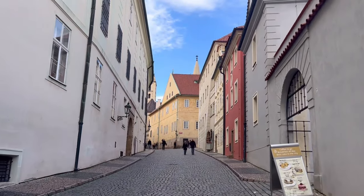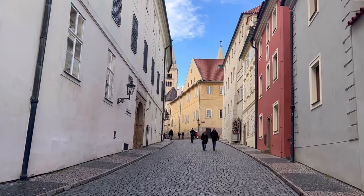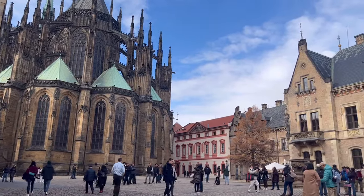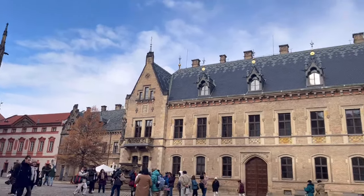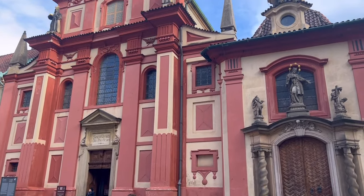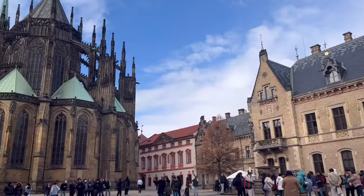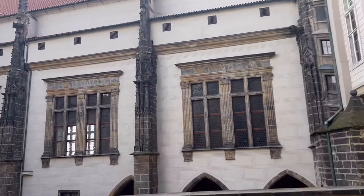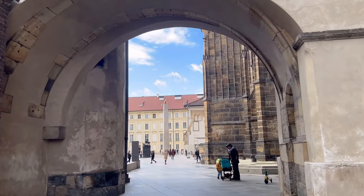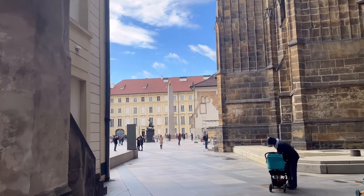So it actually is free entry just to walk around the grounds of Prague Castle, but we're going to try and see if you can get the tickets to go and see inside. So we're still in the free entry section. You can get as far as this. I'm not too sure where you actually pay for it, so we're just going to keep walking around. Really nice views just before we head into the basilica here. Some stunning views here if you just want to walk around for free. Like I said, we're still not sure where you actually pay to enter, so I'm just going to keep walking around.